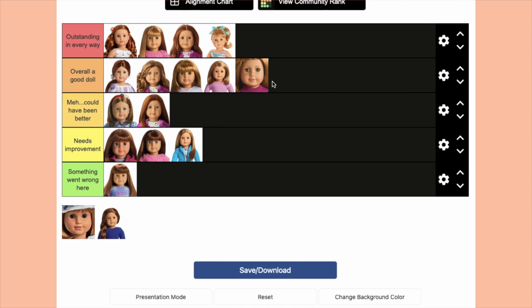Next is Nelly, and I am not the biggest Nelly fan. I know she's a dream doll for a lot of people, but for me, she's never really stood out too much. But I'm gonna put her in overall a good doll because I think as a redhead, she is quite unique. She has a Josefina mold, a mold that we've only also seen on Blaire, but she has freckles, blue eyes, short hair with bangs, and I think it's really cute.